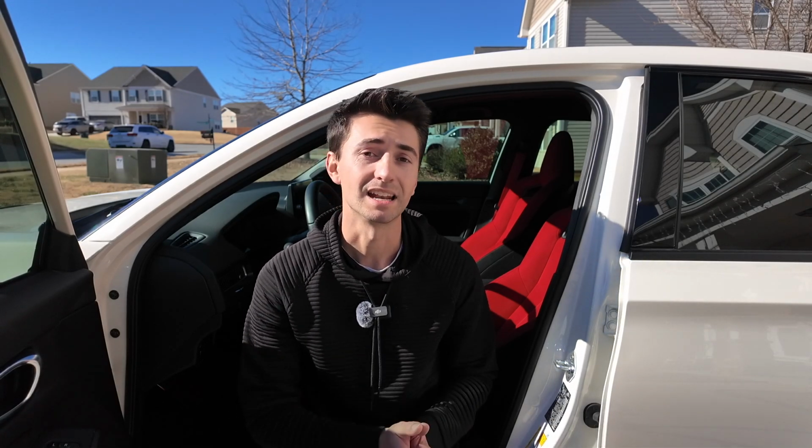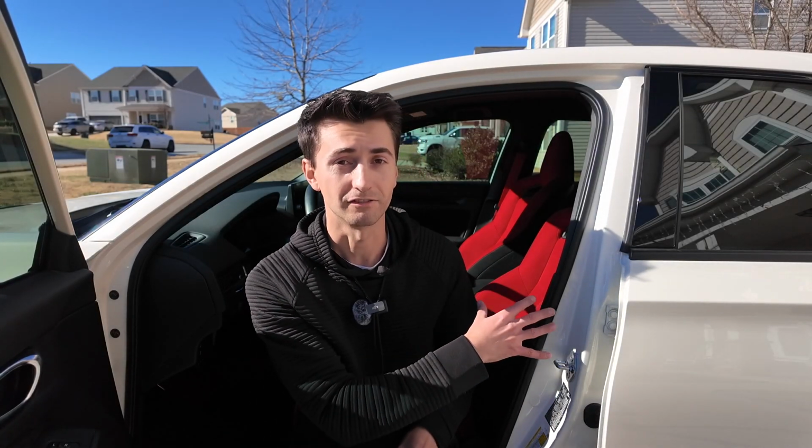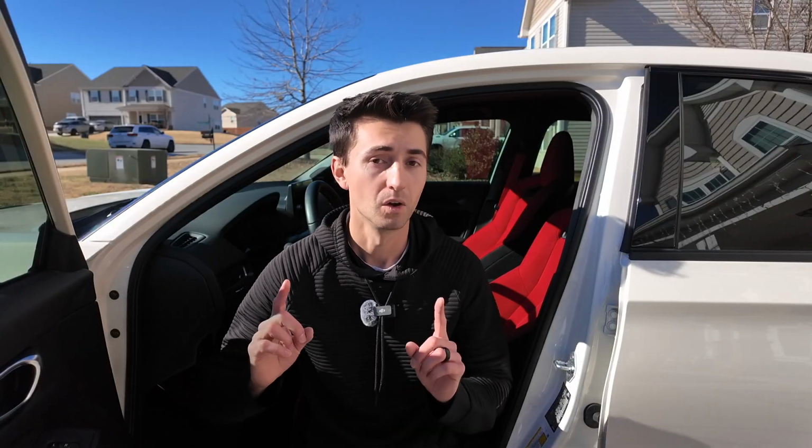It does take a lot of people out of buying this car, and they simply aren't going to buy it because of those reasons. So if they really want to sell more of these, I think making this car more well-rounded without sacrificing what this car has to offer in this configuration would be really nice.